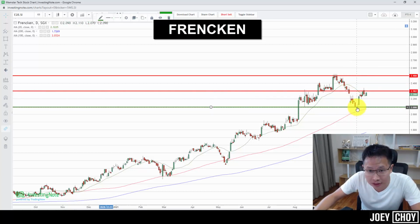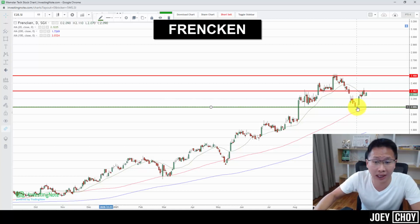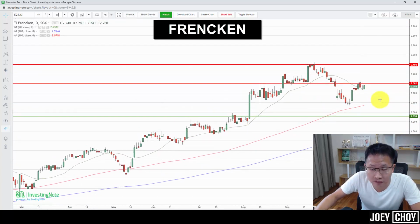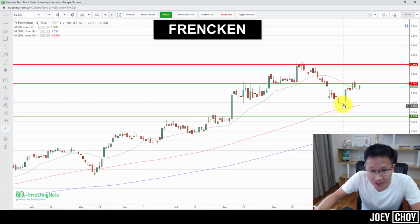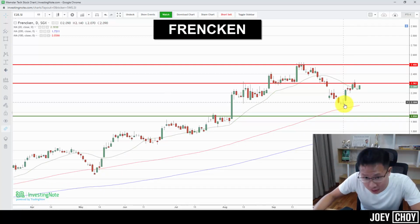Look at this 210 level right here. I was expecting it to go down to maybe about $2 to 210, but somewhere around 210 right over here, you can see some bullish reversal candles coming. Look at this right over here. It's like a doji right around the $2.10 mark. You can see right over here.